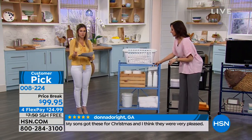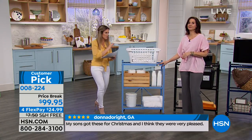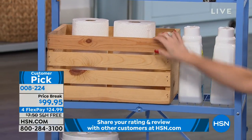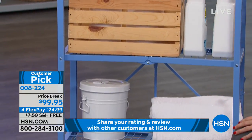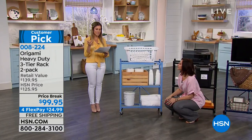I want to just read some of the reviews. One person wrote in and says, a must have, and that's kind of a constant theme. A must have for organizing any space. Not just the bedroom, not just the laundry room, not just the powder room, but any space. Real quality, real value, freed up a lot of space in my shed.